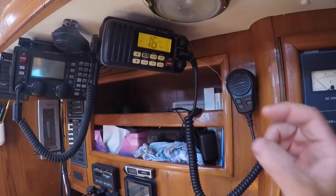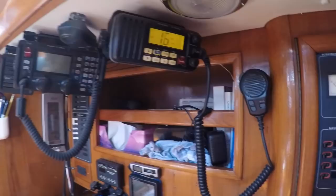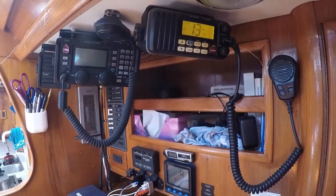And then you've got your own microphone here. So it's pretty much got all the same controls up there as it does down here. And this is a DSC enabled VHF, so it gets the GPS position from one of the two GPS devices on the boat.